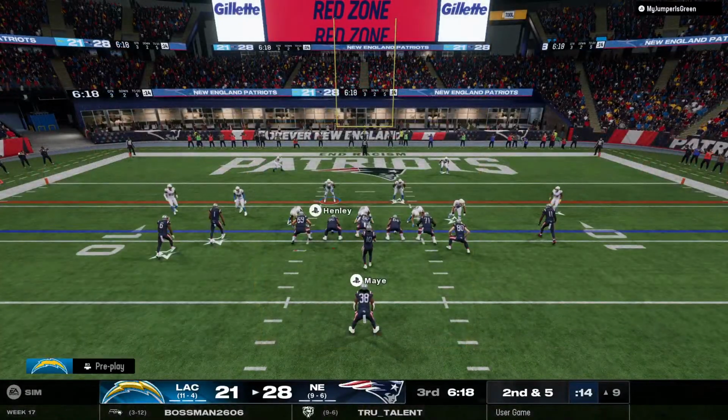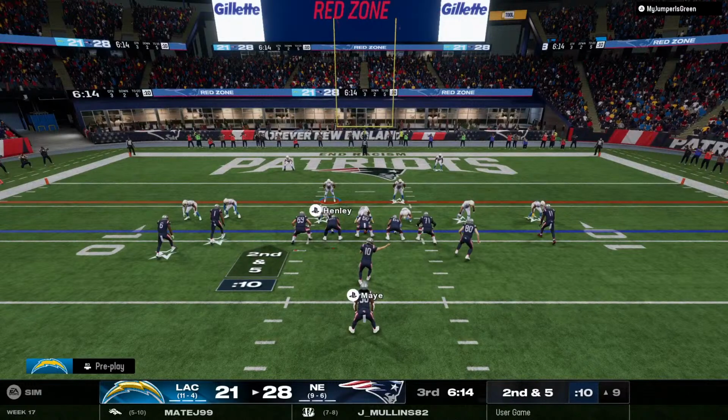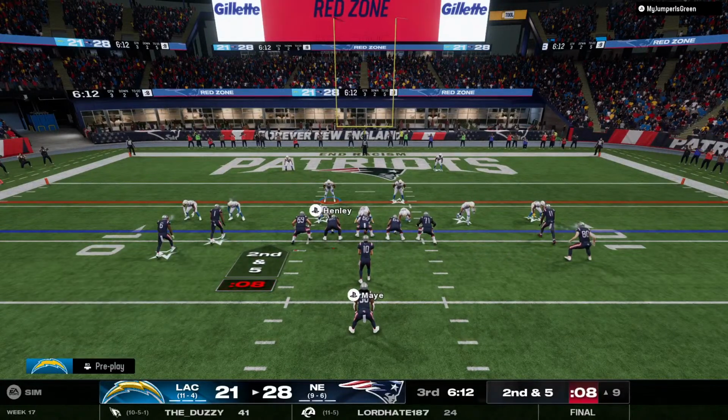They'll come up here on 2nd down and 5. Tight end going in motion here.